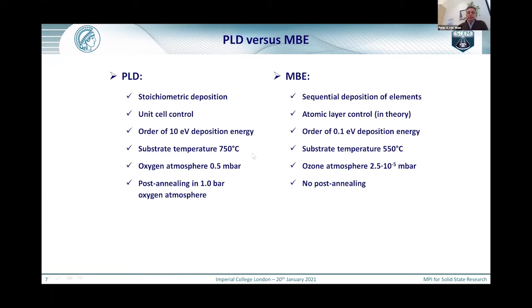The deposition energy is on the order of 10 eV, whereas it is 0.1 eV for NBE. And the substrate temperatures are 750 degrees C for PLD, whereas it is slightly lower for NBE, where we have only 550 degrees C. The samples, especially if you work on oxide samples, need to be annealed in an oxygen atmosphere at 0.5 millibar, whereas in NBE we have 2.5 times 10 to the power of -5 millibars of ozone atmosphere, which is enough to oxidize your material completely. This means you don't need post-annealing for NBE growth, whereas for PLD growth you need to apply a post-annealing in 1 bar oxygen atmosphere.